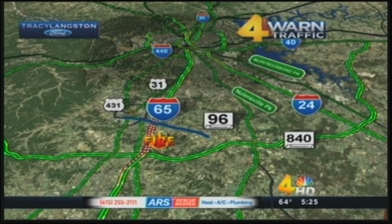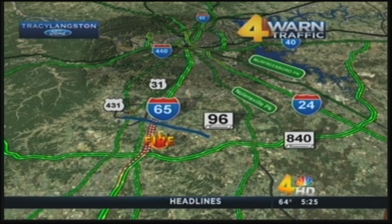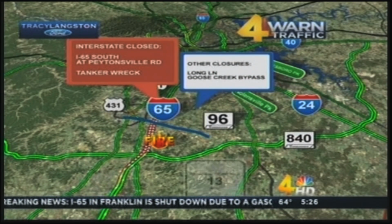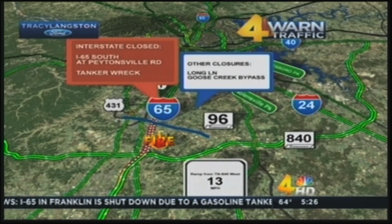Now, if you're coming down south, heading down towards Franklin, again, the interstate will be closed right at Highway 96, so you'll have to jump off there, get on 431 and shoot down to 840. Just to give you an idea, Long Lane is also closed. Of course, the Goose Creek bypass right off the interstate there where the fire is as well. If you are heading up north to 840, there's about a good mile of traffic just dragging along at 13 miles per hour. A massive cleanup is underway after at least 8,000 gallons of fuel spilled from that truck.